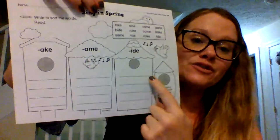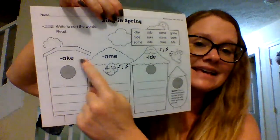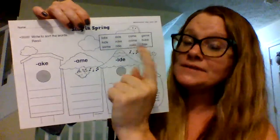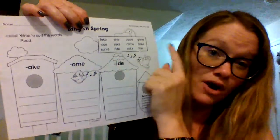So, because that little booklet focuses a lot on those long vowel families with the silent E at the end, because you do not hear that E, we have some little houses, some little bird houses. We have ake, ake, A-K-E is ake, aim, like in our book, like name, and ide, like side, okay? You have some words up here, so your job is to try to read them. Lake, lake, and then you write it in the house that it goes in, and then mark it out. So I have lake, hide, same, side, rake, ride, came, name, cake, game, bake, and tide.